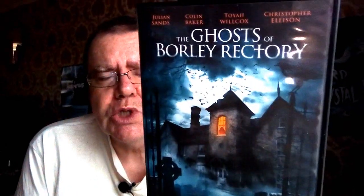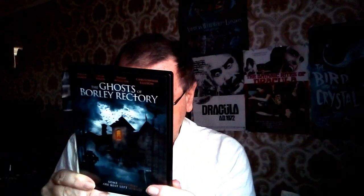If you're familiar with the Bali Rectory case, you will know that this was described as the most haunted house in Britain, and the main guy who was investigating the case was the famous ghost hunter Harry Price. And you get him in it, and you get all the characters that are involved in the haunting. I'll just show you the back there, guys. There he is, Harry Price. That's the Reverend.